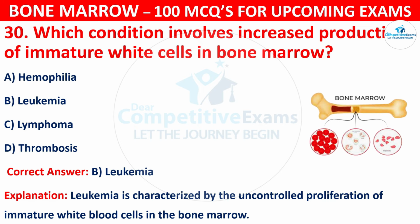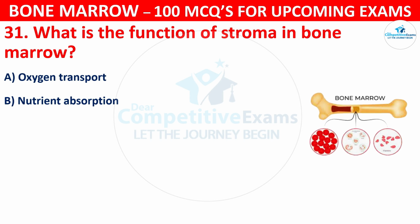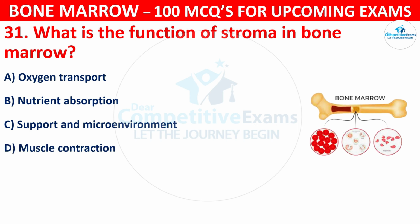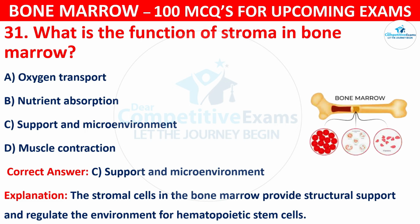Question number 31. What is the function of stroma in bone marrow? Your options are oxygen transport, nutrient absorption, support and microenvironment, or muscle contraction. The correct answer is C, that is support and microenvironment. Stromal cells in the bone marrow provide structural support and regulate the environment for hematopoietic stem cells.